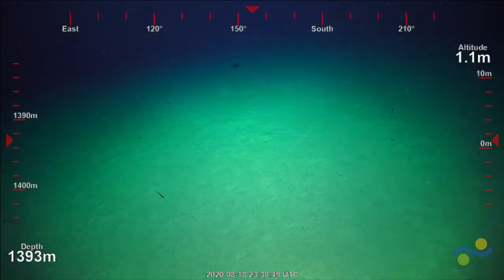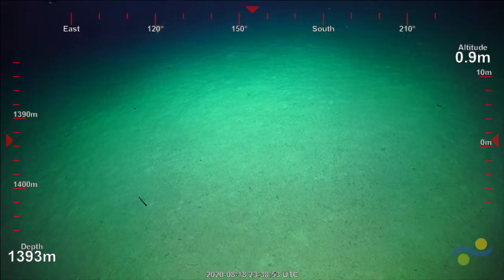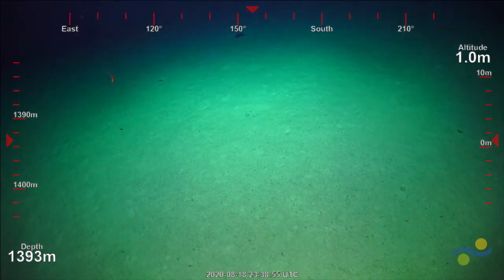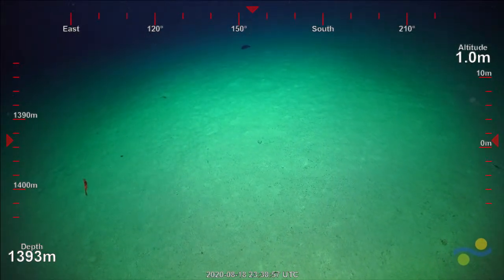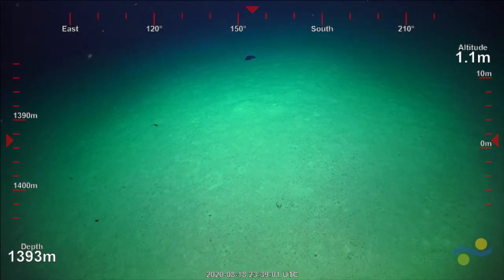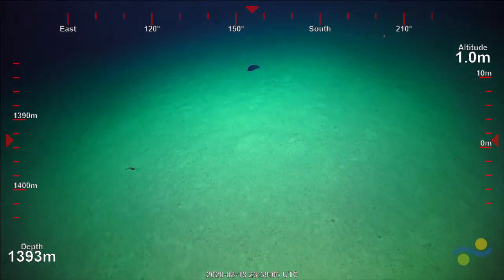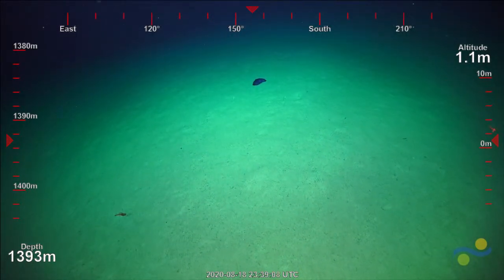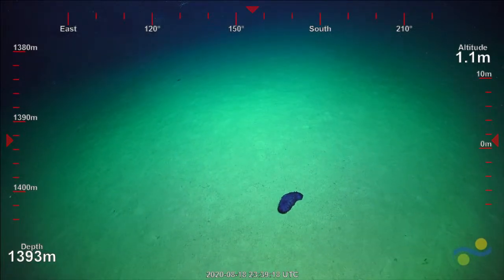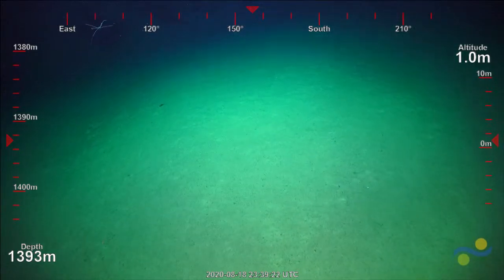Okay, we're seeing in our forward sonar in the control room here what looks to be a decent rock outcrop coming along shortly, so that's going to provide a bit of interest. Hopefully if it is an outcrop, we can see what it is in terms of the lithology of the rock. Oh yeah, here it comes into view now. There's no question this is a rock outcrop.